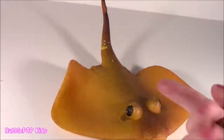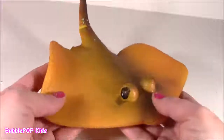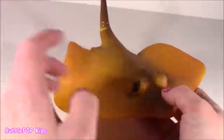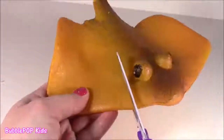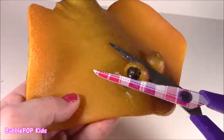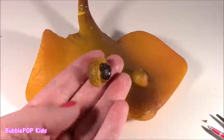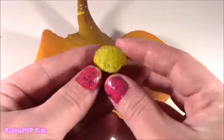Oh, this thing is so slimy. It's got such a scaly texture. I've actually touched a real stingray. It feels so similar. But I think it's like that Orbeez kind of jelly material. Yeah, she actually. Chop that eyeball. Bubble, you got the eye of the stingray. Here is the eye of the stingray, and it looks like a piece of pineapple or something.